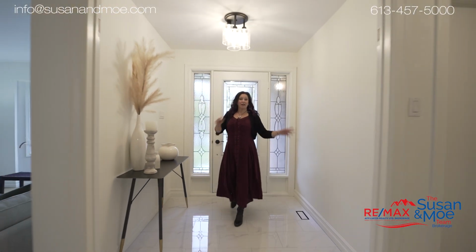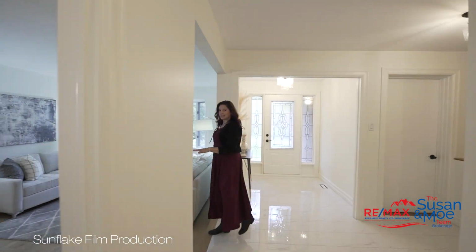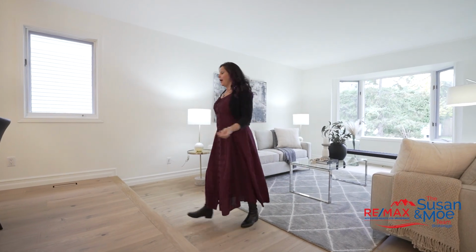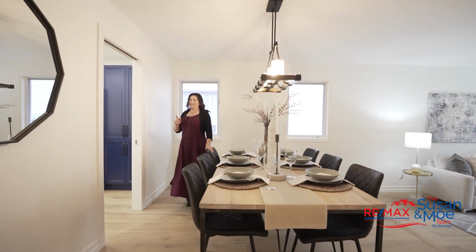From the moment you walk into this home, this renovation will take your breath away. This sunken-in living room is massive, with a giant picture window and two additional windows in the dining room. And wait till you see this kitchen.